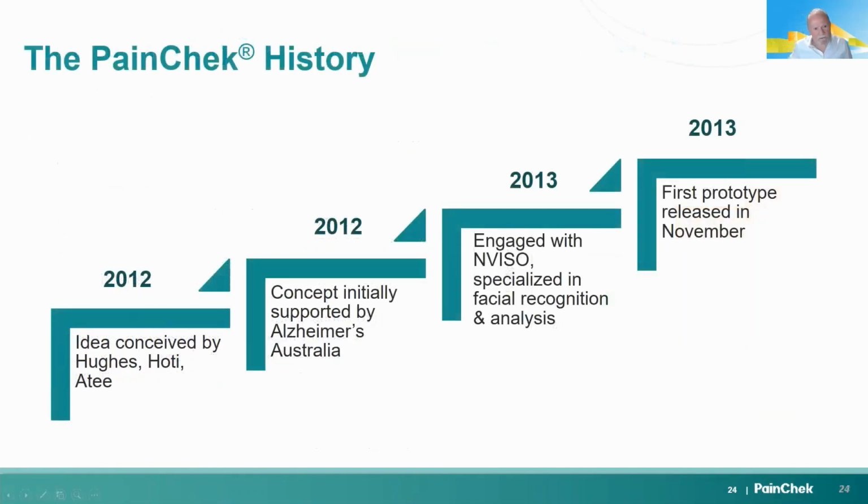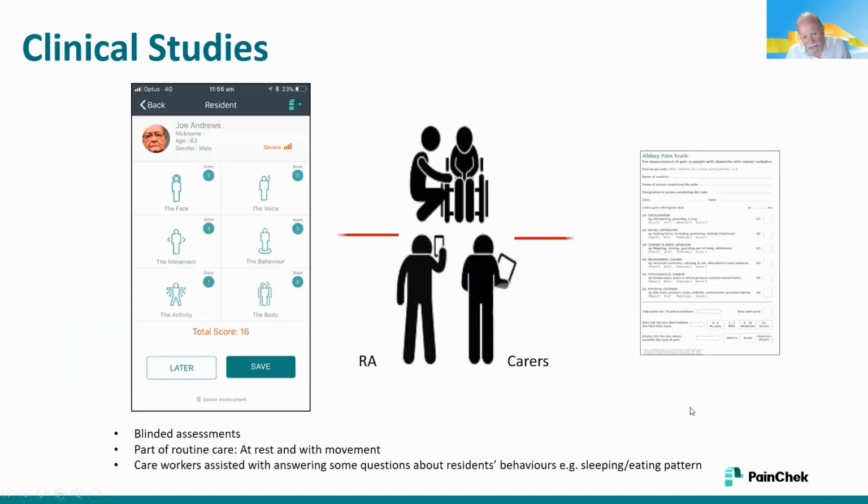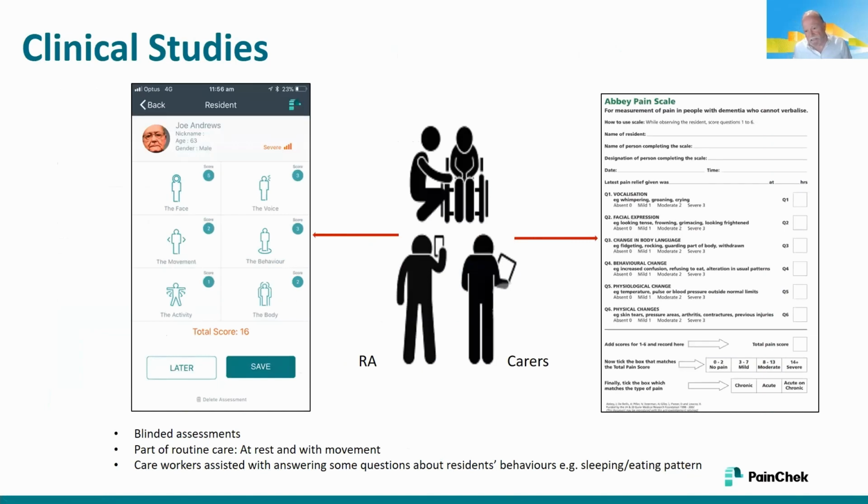So just thinking about the history of PainChek, we started the PhD project in 2012 when we got a grant from Alzheimer's Australia. We then engaged Enviso, a Swiss company which specializes in facial recognition and analysis, and they built our first prototype app in November of 2013. On receiving that app, we started our clinical studies to validate the app, and we compared it to the Abbey Pain Scale, which is widely used in Australia, and we did that by assessing pain in people with moderate to severe dementia, where we had 2 independent assessors blinded to each other's pain assessments.